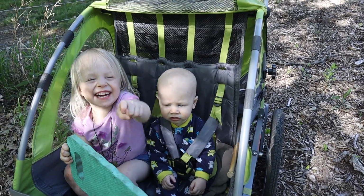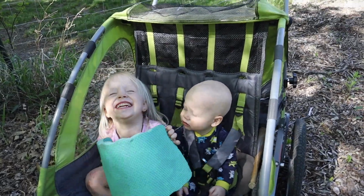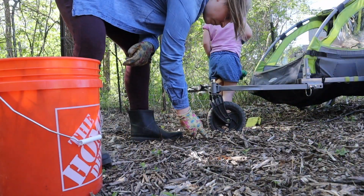Hi everyone, it's Sarah. I'm really happy today because I am out in the garden and I'm here with my little helpers. I'm excited to start planting some cabbage plants, but I looked at the area that I'm planning on planting them in and it's looking pretty awfully weedy. It's pretty thin on wood chips down here, so I'm gonna go ahead and weed it first.